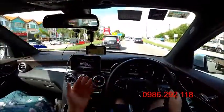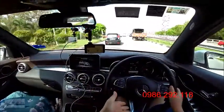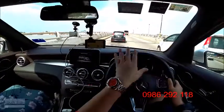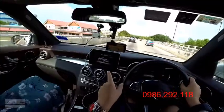So if you're familiar with the GLC 250, I think you could spot it as well. The steering wheel is actually different. The steering wheel on that model actually has a flat bottom. This is actually a standard steering wheel. The screen in the center is actually a 7-inch non-touchscreen screen.